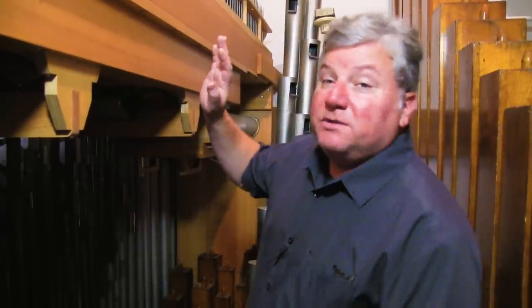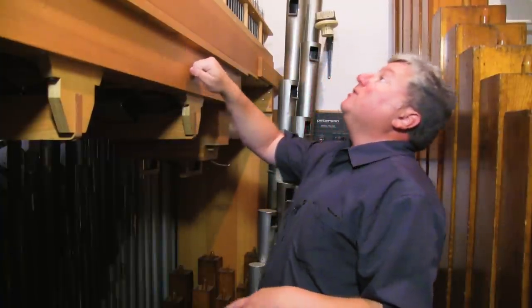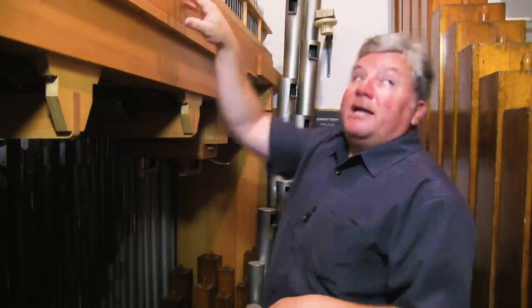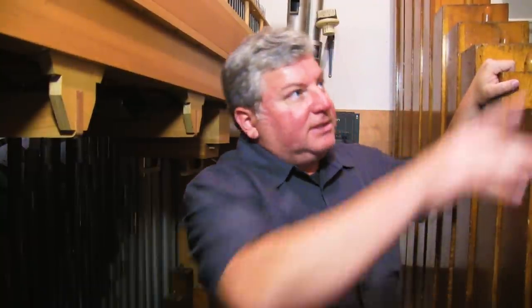At the time that the dome division was added, these chests were put in by Wicks. These are Wicks chests, and there's some principal pipes and a mixture up there. And then in addition, there's a couple of pedal ranks back here, or a pedal rank and a keyboard rank. I believe that's also a 4-foot principal. So those were all added by Wicks recently. The digital speakers are back there too. Those were added by Wicks as well.